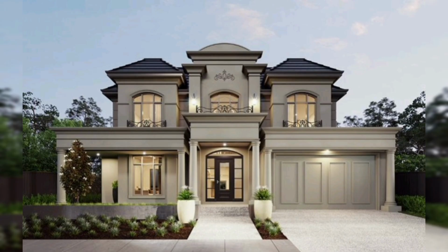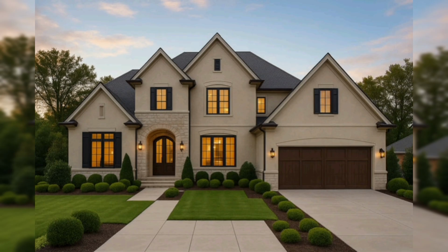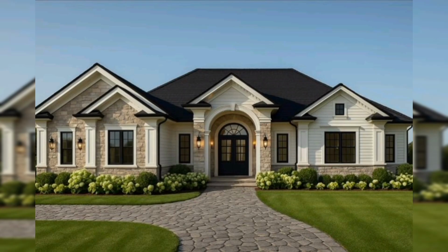Roof design. The roof is a major architectural feature, functional and offering both aesthetic appeal and protection. Key styles: a classic traditional gable roof is great for water runoff.